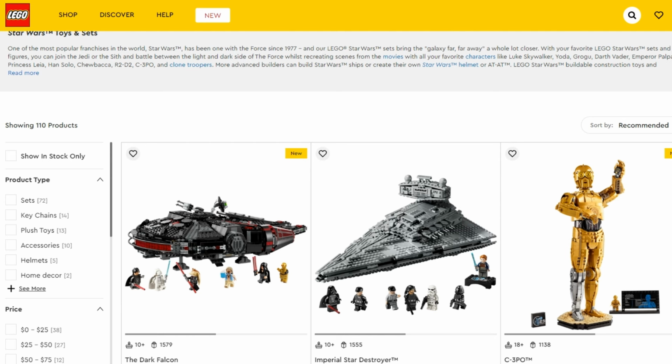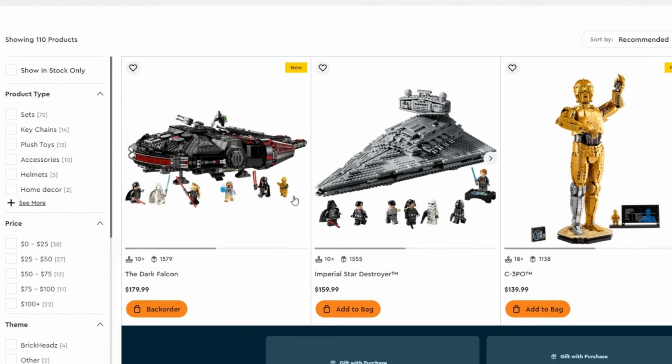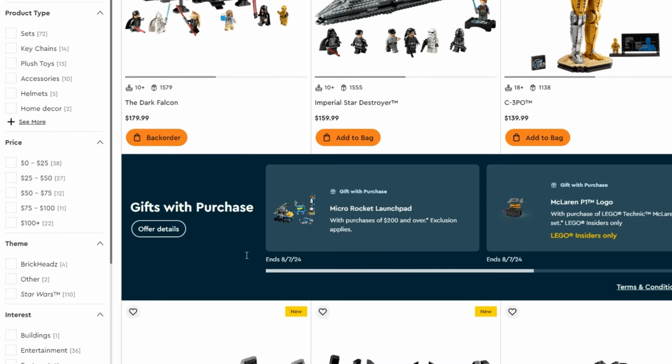I'm only going to briefly talk about Lego Star Wars because there's channels that do that far better than me. I'm not a Star Wars fan in particular, and certainly not a Lego Star Wars collector. But what I did think was interesting, we've got 9 new releases, but of those 9, 4 of them aren't really based on any particular Star Wars property. They're more actual Lego stuff. So that is the Dark Falcon just there, 180 US dollars, already showing that it's on back order. So potentially a really popular one.